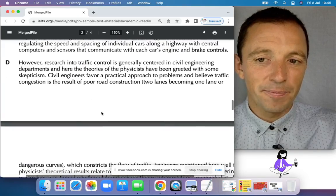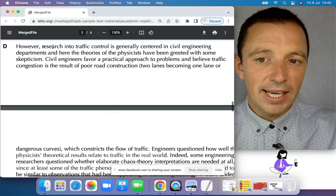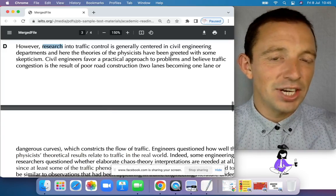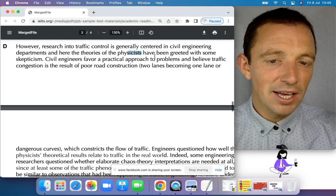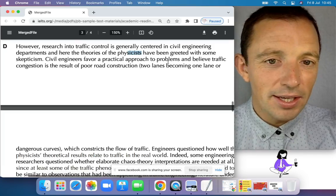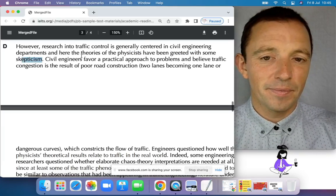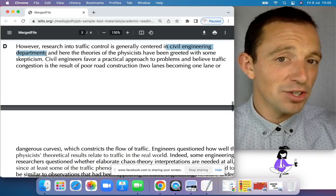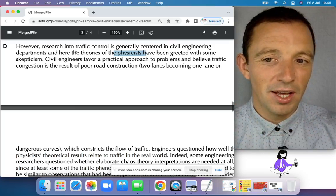Okay, however, research into traffic control is generally centered in civil engineering departments, and here the theories of physicists have been greeted with some skepticism. Okay, so first we have civil engineers, which is a topic to study, and physicists, so two very different topics of study.